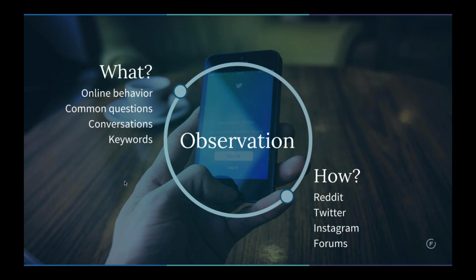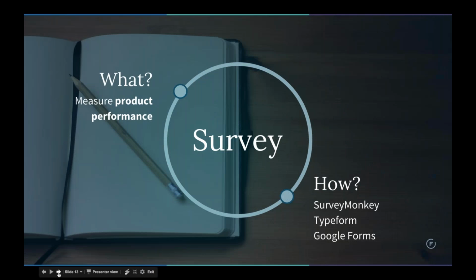Excellent. And I think my favorite part of just doing simple observation is better understanding the keywords or the language that your audiences are using. That's a really good place to start. Excellent. So let's keep plugging away.